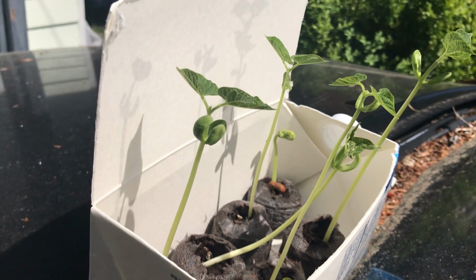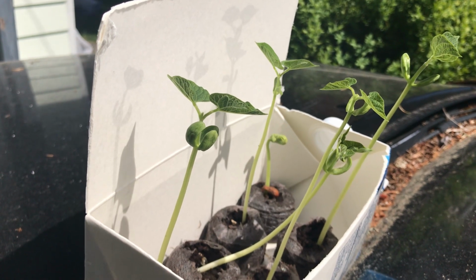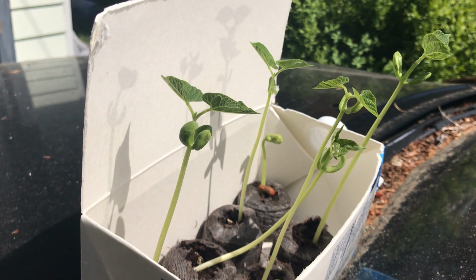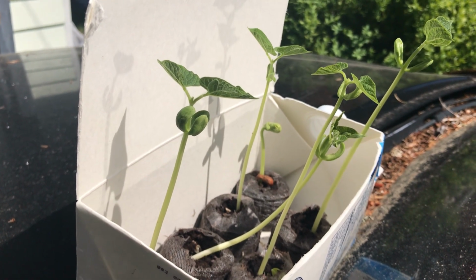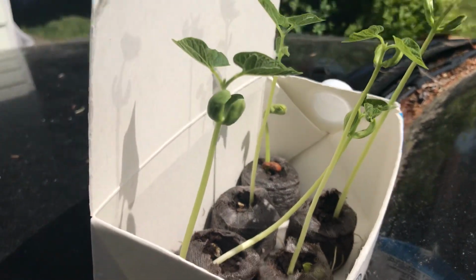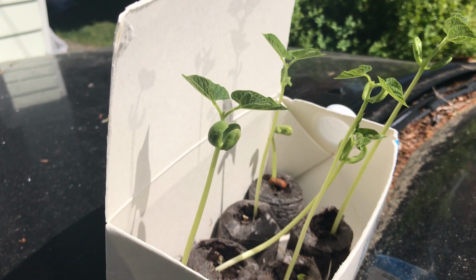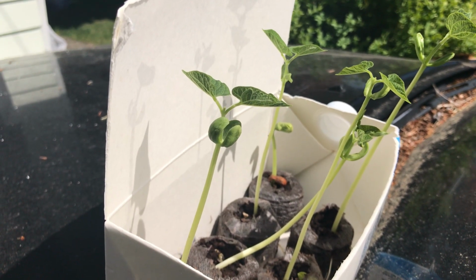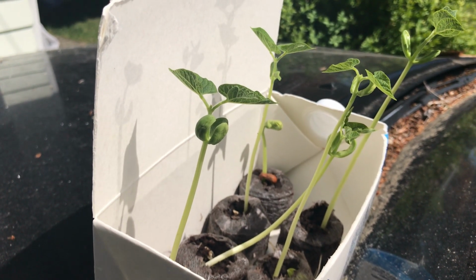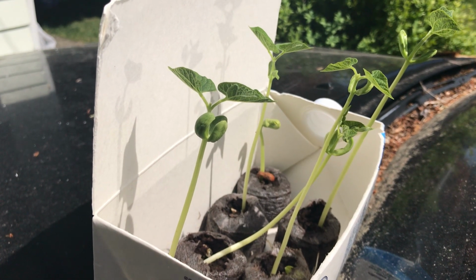But I forgot about this container. It was in a dark, warm spot. And beans do take off pretty quickly. Within 3 to 5 days, 3 to 7 days, they'll germinate. And I forgot all about it. As you can see, that middle one right there is leaning. It's still working its way upwards because I had forgotten about it, and it was leaning inside the milk carton. I use pretty much anything and everything to start my seed growing containers, just whatever is free, whatever is available around the house.